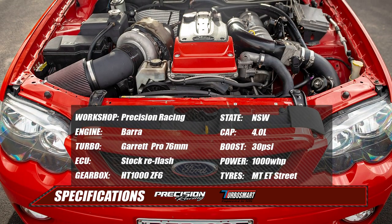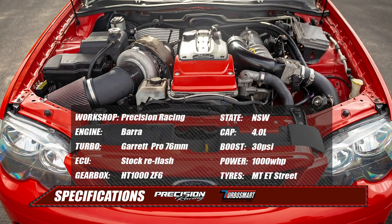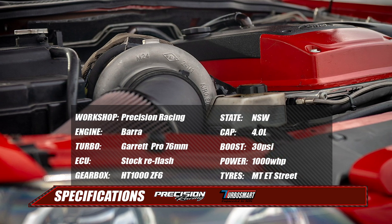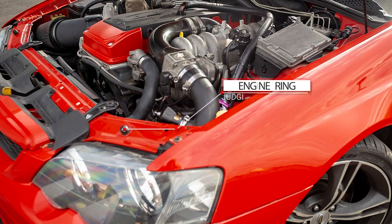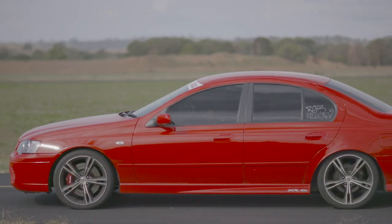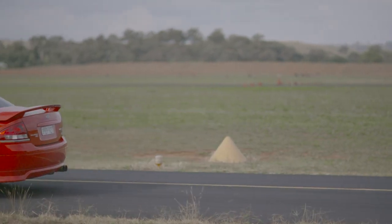Joe refers to this engine as a slapper, with aftermarket rods but stock FG pistons, a basic ported head and cams, and using parts they just had laying around. With a Garrett 76mm turbo, Plasma Man intercooler and inlet manifold, it easily makes 1,000 horsepower through the HT1000 ZF6 built transmission. The XR6 won't win any beauty pageants, but it will smoke out the contestants and spectators alike.